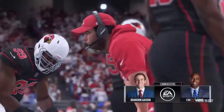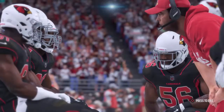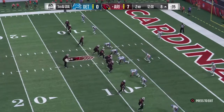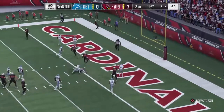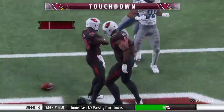Ready to go now in the second quarter. Brandon Gaudin, Charles Davis. It's the Cardinals in possession of the football, and they'll come up looking to keep this drive moving. They'll drop to throw. And he is into the end zone. Touchdown, Arizona.